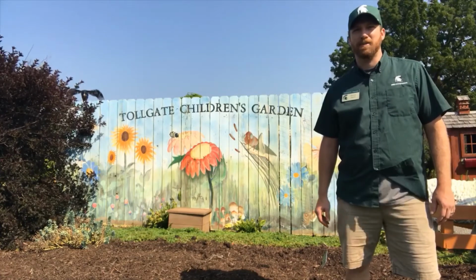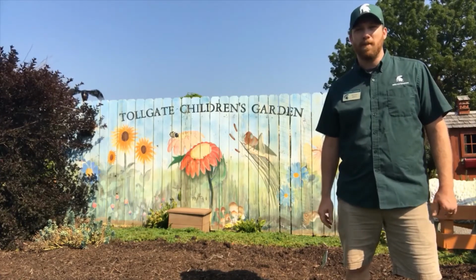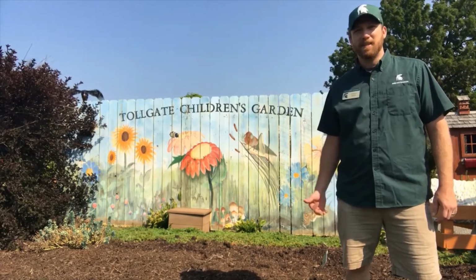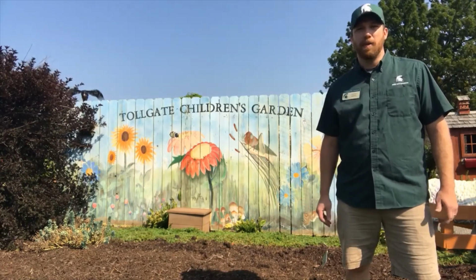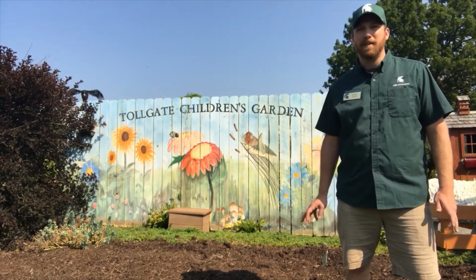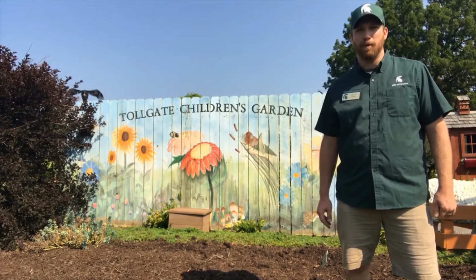Behind me is the Tollgate Children's Garden. This is one of our many ornamental gardens on the property that are cared for by volunteers. This special garden is just for kids, with a maze, a tower, fort platform, winding trails, and all types of fun that kids can explore.